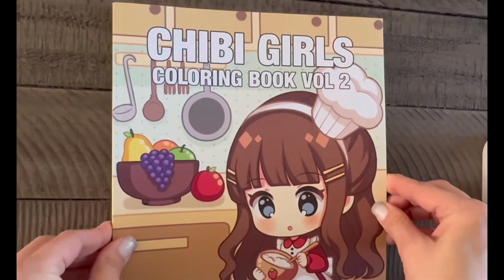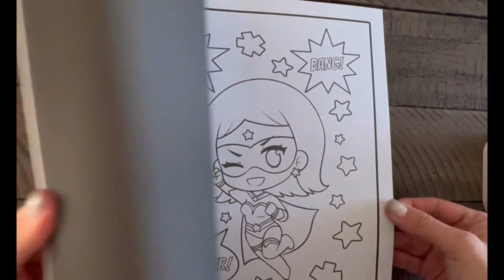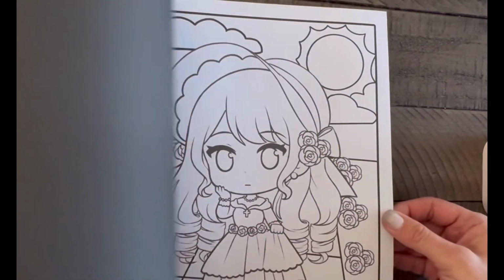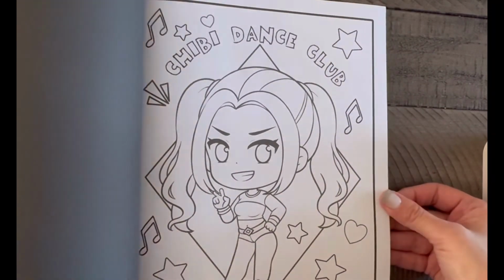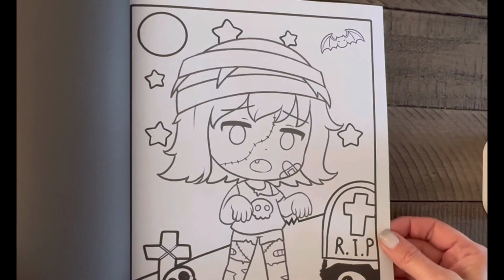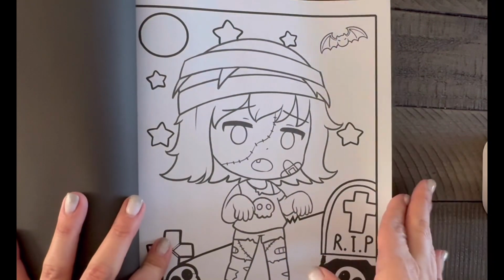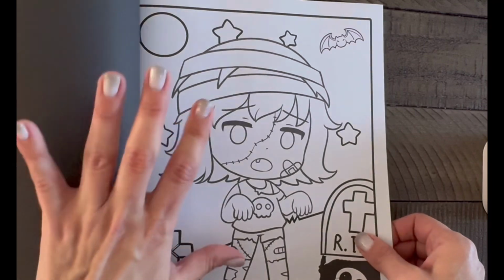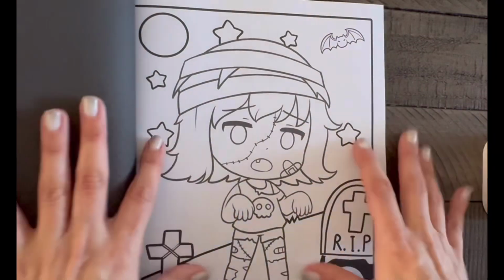Sorry for the shake. All right, next up is April Amber's Chibi Girls Coloring Book Volume 2. I wanted this book because I want to do split colorings, and not necessarily with anyone, because I probably only get my husband to do split colorings with me on special occasions. But I wanted to try and do it where I can use different mediums on each side. What I usually do is evenly split the page down the middle, and if I give it to someone, I color one side, they color the other side, and then I washi tape it back together, and you see the difference.